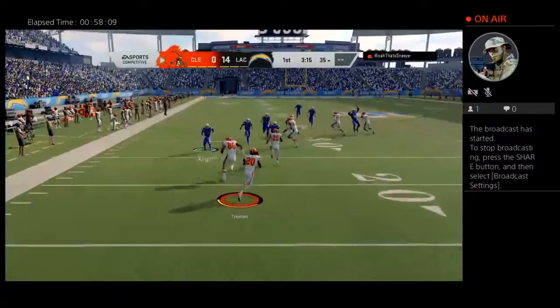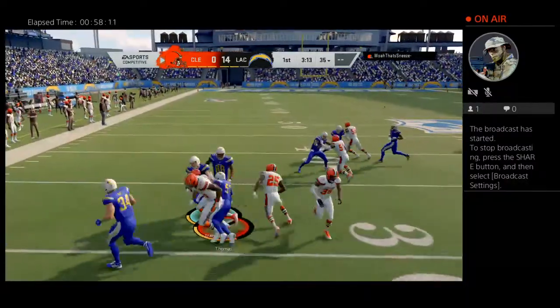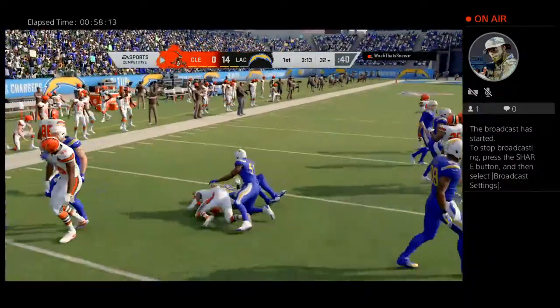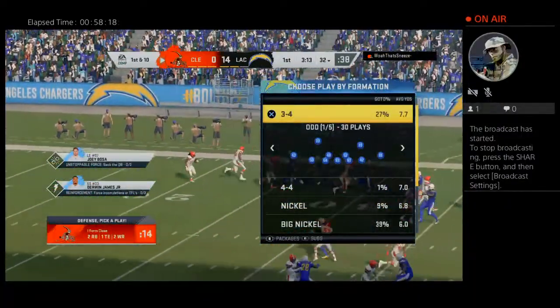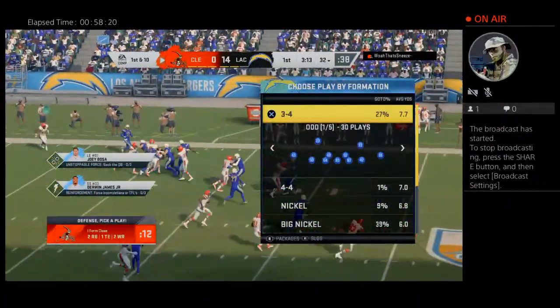This one fielded at the 5. Solid return, pretty good field position. They'll start at the 32-yard line. Here we go. At their own 32-yard line.